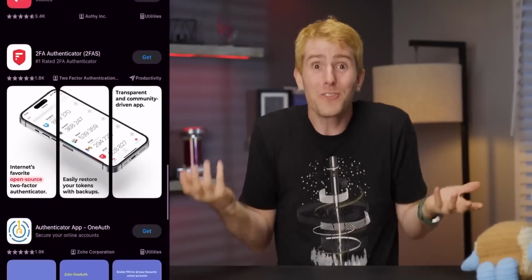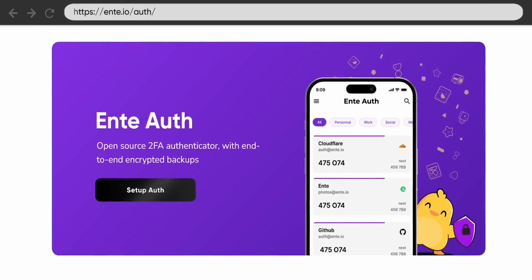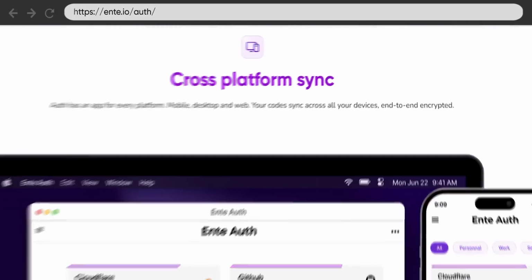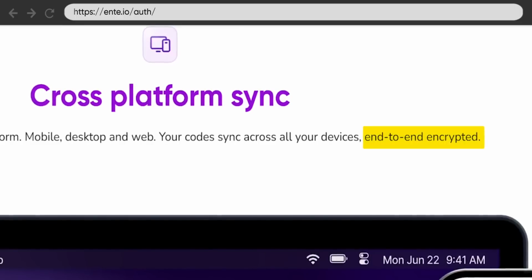But again though, which one? Our main pick is Entei Auth. Yeah, the same Entei as in part 1. It works everywhere and can either be used in the cloud with end-to-end encryption or on a single device without the need for an account.